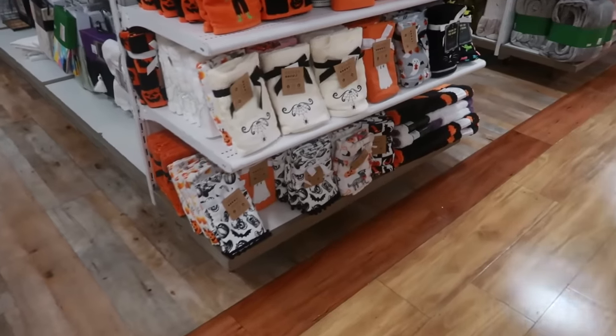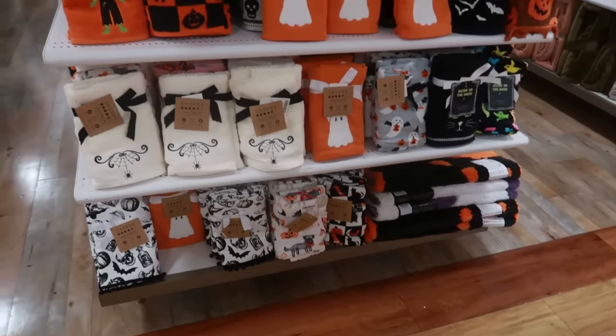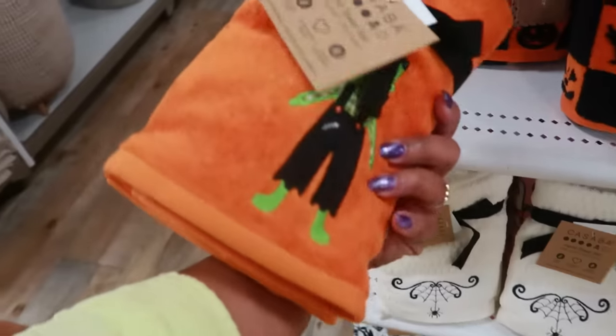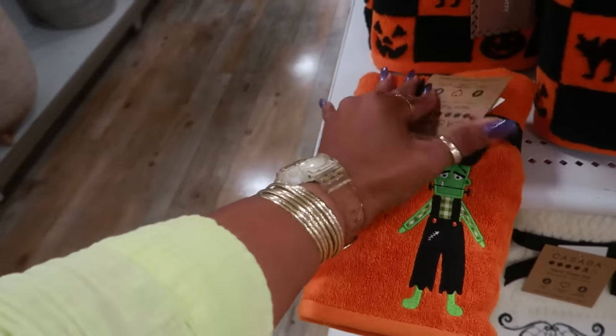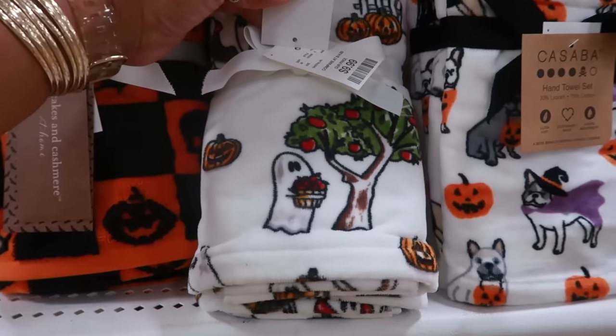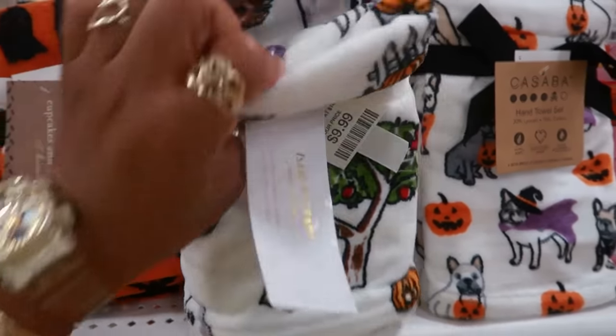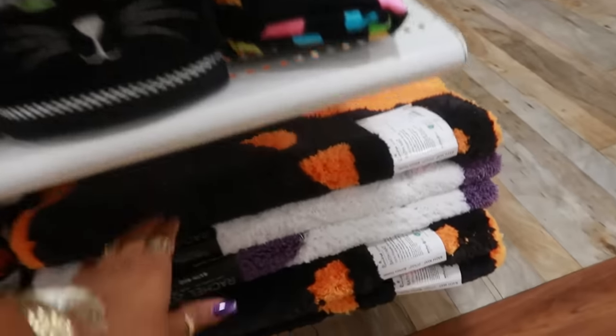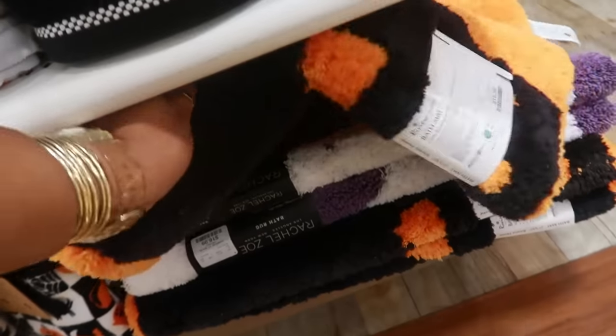17. Okay, this end cap has all kinds of towels. Look at Frankenstein. 13. Oh, I like this one too for 10. The ghost with the apple tree. These ghosts, and what are these? Some bath rugs. That's a skull.